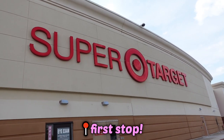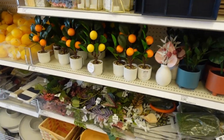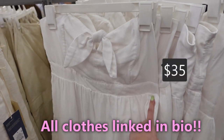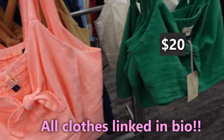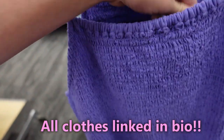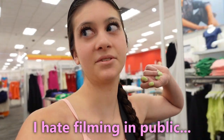Open the door. Oh my goodness. Cute. Guys, look how cute this is. This is a large, but it is $35. This Target is so much bigger than the Mansfield one. I'm gonna start coming here a lot more, and it's less crowded too, which is good. I don't know if I explained this, but we're trying to find some church outfits for me.